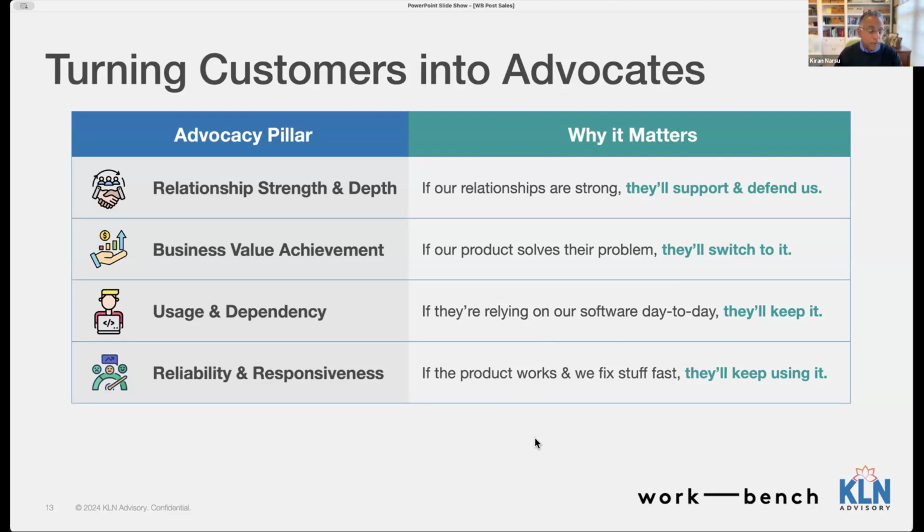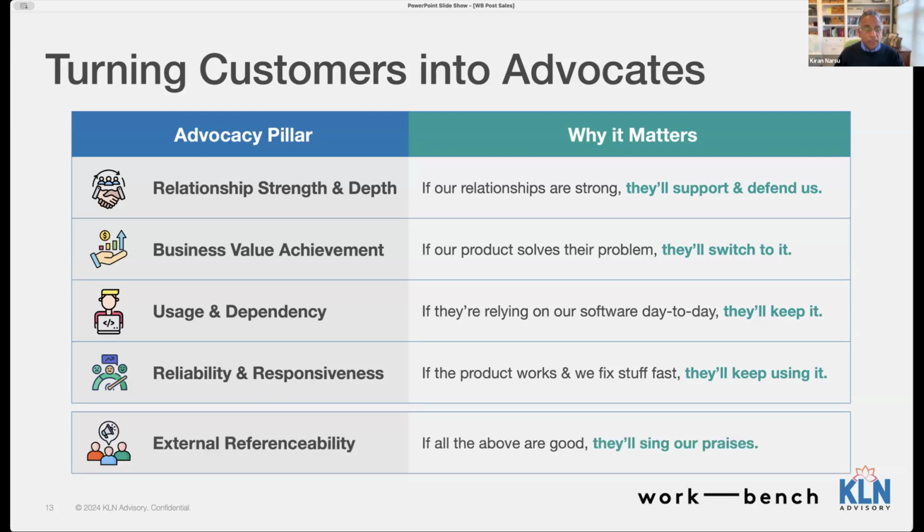And obviously, every software product has bugs. Every software product fails, right? But it's what we do and how we respond when that happens, and how quickly we take care of things, how we communicate during that process, how proactive we are. If we do that really well, then they'll be fine with it, right? And all these things taken together means that we will get the external referenceability that we really need. And if you're an earlier stage company, you really need this, because your ability to reach the audience of people you want to sell to is limited because of your size and presence, and their amplification is invaluable.